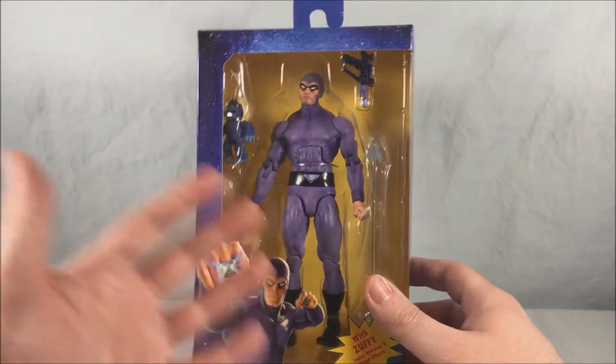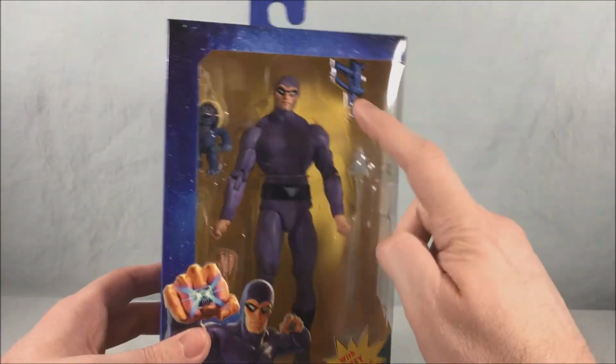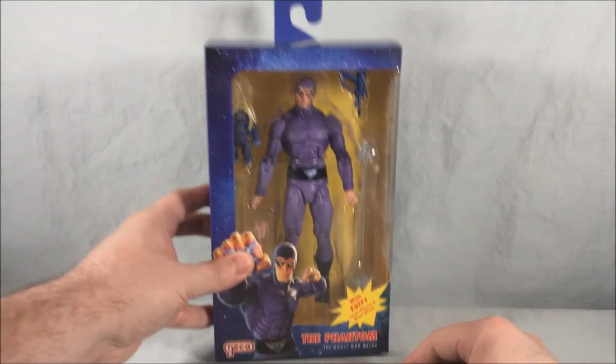But yeah, so we have the Phantom here. Apparently he comes with Zuffy. Not familiar with who Zuffy is. He's got a blaster. He's got a couple of blast effects and things like that. So we're going to take a look. Going to go ahead and get him out of the box and we'll dive in.